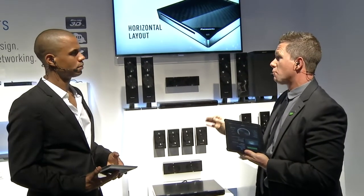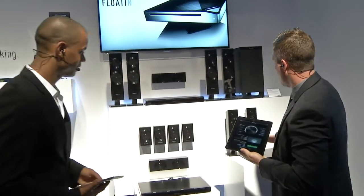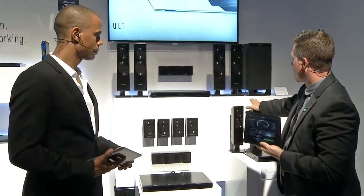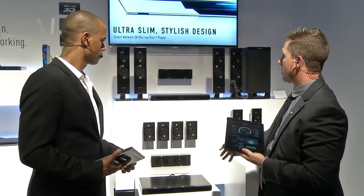Now, all these models, these 2 models here, are 1,000 watts. Okay, so that gives you a real high quality sound, some pretty loud. This one here is 520. Okay, because obviously it's only got 2 speakers, whereas compared to the other ones where they've got more speakers.